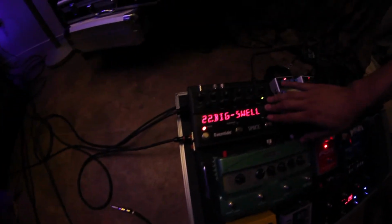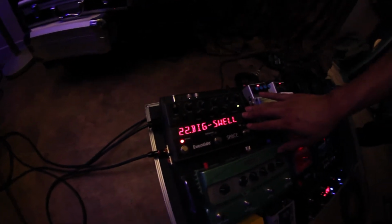Hey guys, this is Eli here, just wiring some of the pedals that are gonna be used on this new Mears album coming out this summer. Let me show you a couple of them. So we got the Eventide Space here, reverb pedal. Sounds super good for those spacey sounds.